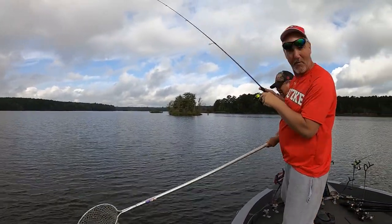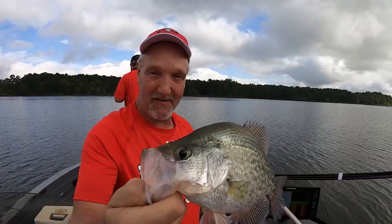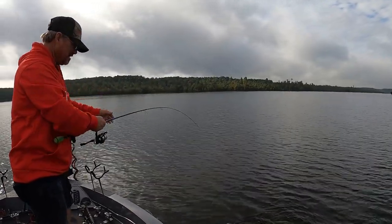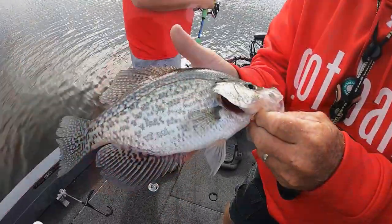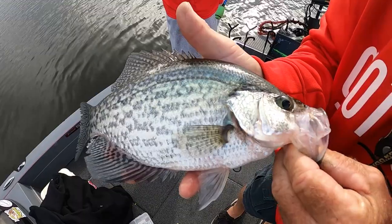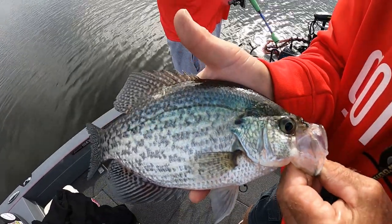Big Mike. That big boy. Big Mike. First cast, pull that big boy out. Check him out. Not a bad one at all. Look at this black crappie right here. It's a good fish. We just caught it on a brush pile using the fireballs, pink shad.